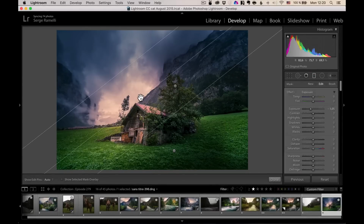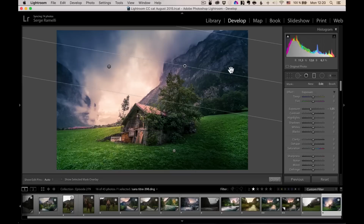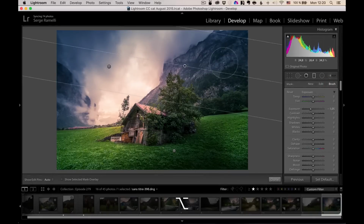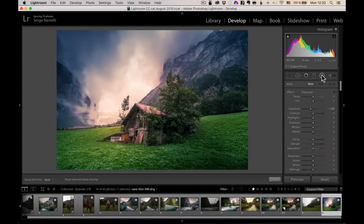So take your graduated filter. I'm going to make this one a little higher up. This one a little higher up. I'm going to use the brush with the Alt key to brush a little bit off the mountains. Okay, then I'm going to take this one. I'm going to go back on this tool here. Take this one, maybe make it a little less here. Then look at my radial circle that's here. Maybe move it a bit higher up, a little less bright because it was already very bright. Maybe a little yellow.